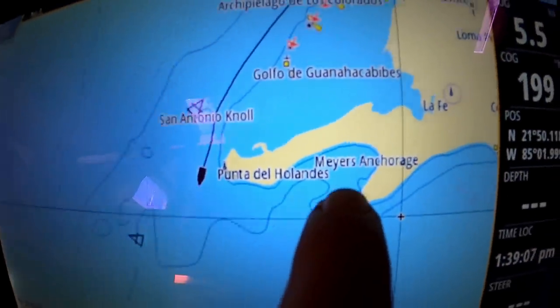So while off the coast of Cuba, we were close enough to shore to get a little bit of cell service. So we decided to check in with the fam, AKA Mama, and let her know how everything was going. And after that, we had yet another surprise. I mean, good things keep happening. This day is filled with excitement and just smiles all around. Hey, look at that. Myers Anchorage.